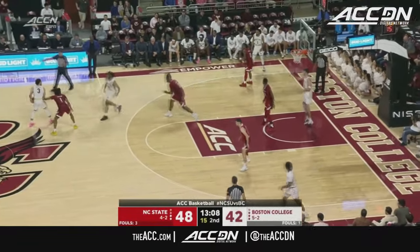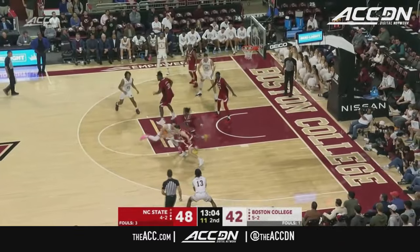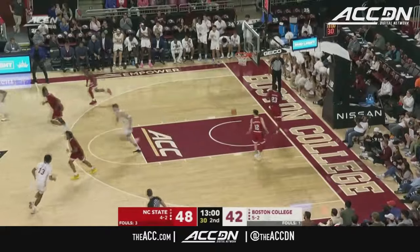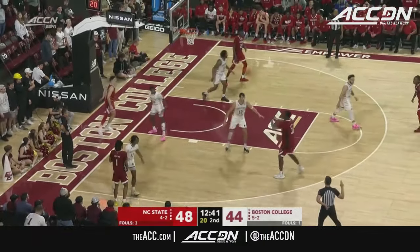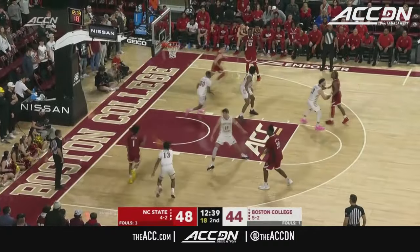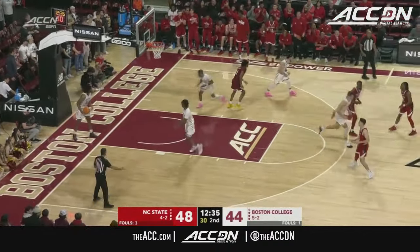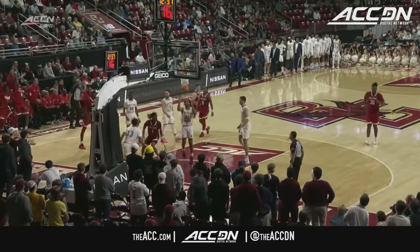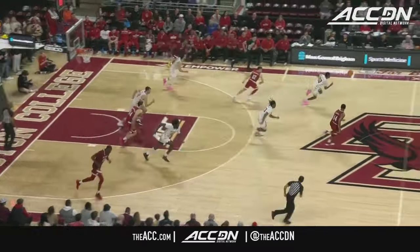Horne, one of two in double figures. He has 14. DJ Burns has 13. Zackery, fadeaway. O'Connell inbounded. 20 to shoot for the Pack. Slide pass by Burns. Outstanding. And right here again, not many bigs can make that pass. That's a beautiful read by DJ Burns. Again, they have 12 points off the turnovers.